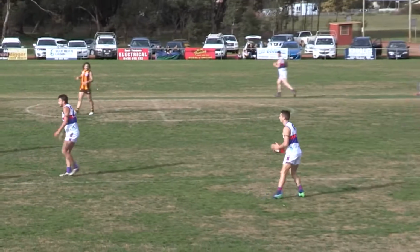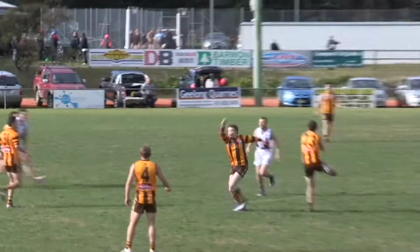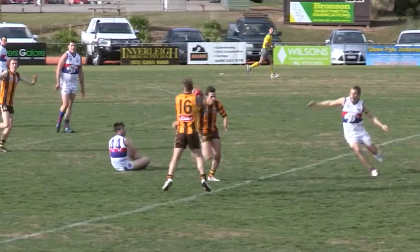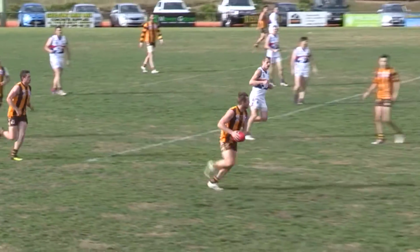No question. And he will take the free kick just forward of their centre wing. Kick to centre half forward. Not enough float on the ball. Ends up in the hands of Grozdanovsky. Picks it up, handball goes towards Hutchison. Went one way, come out the back to Cations. He can run and carry now.